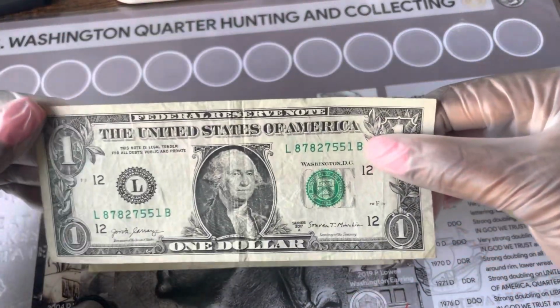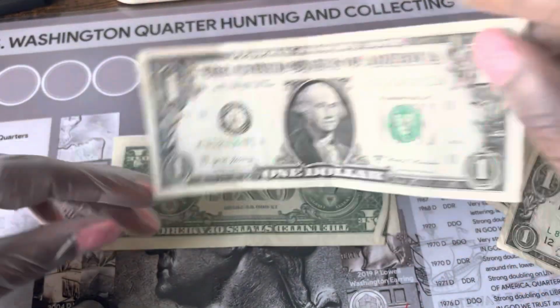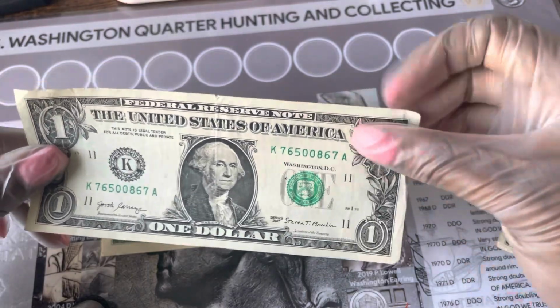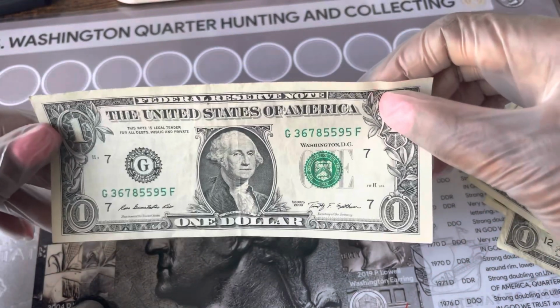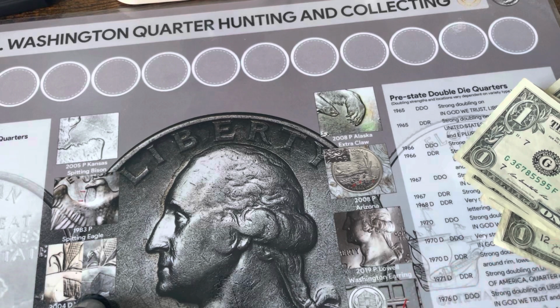Okay, guys, coming up to the end of the pile. Okay, guys, so that was it. I'm going to clean these dollar bills up and let's do a recap.